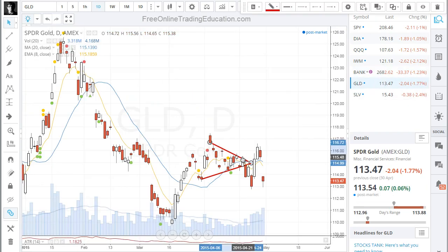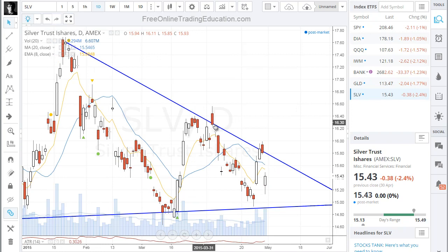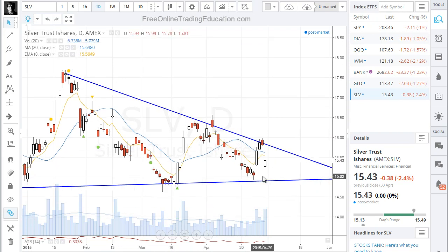Gold has been all over the place. Just choppy, choppy, choppy mess. Silver. We're at resistance right now. Every time we hit this area, we hit resistance and drop, hit resistance and drop. I mean, we're right here at it. So we dropped, and anyway, we're pinching here. It'd be interesting to see what silver brings us.